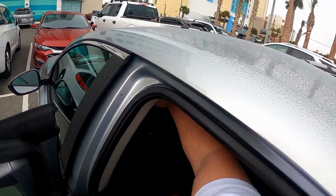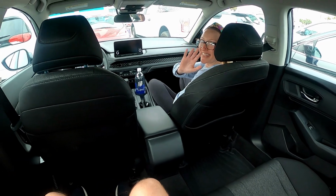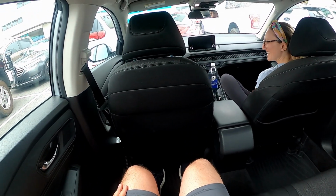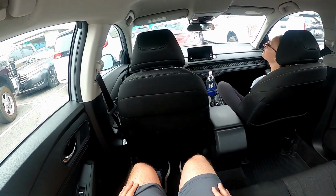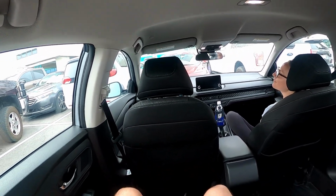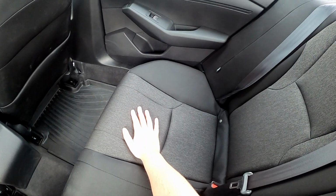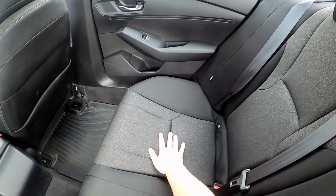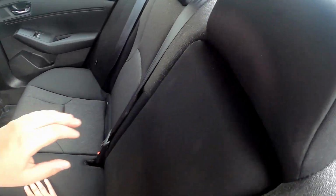Getting in the back seat, a little bit of a sloping roof, but once you're in, say hi to Nicole. You're pretty comfortable sitting behind myself, 5'10", loads of leg room. I can put my head back to the headrest if I scooch myself into a more comfortable position. We do get cloth seats in this base trim. Leather available in the EX, as well as heated front seats. Pretty comfortable seats.